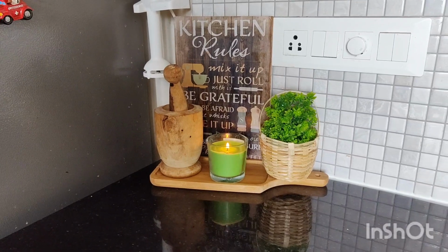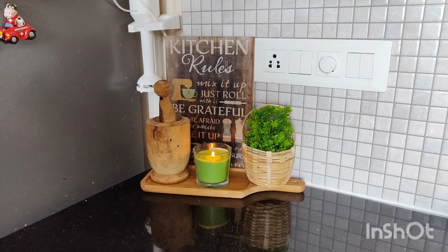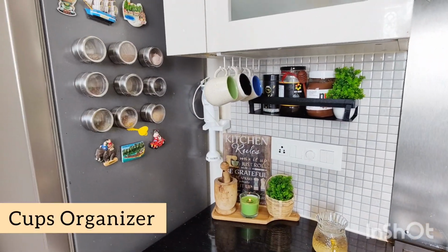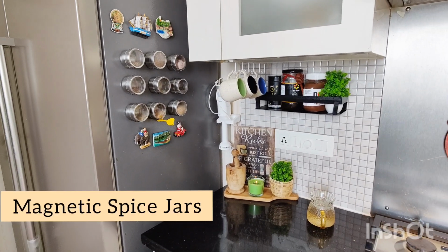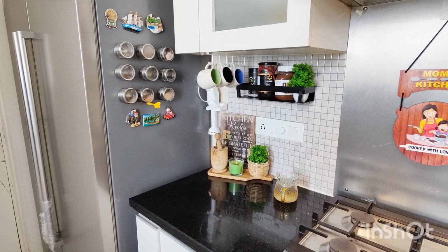For small kitchen ideas, we love installing open shelves, floating shelves, or cabinet hangers for the mugs. The top shelf is longer to accommodate my teacups. A magnetic strip on my fridge holds the spice jars within reach of the prep space.